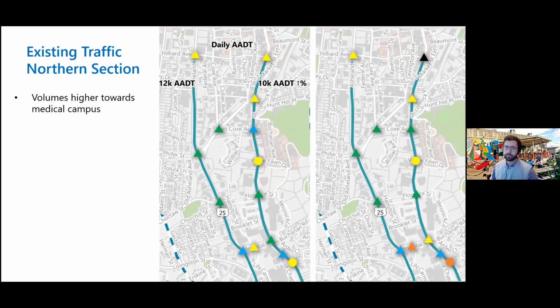We've seen a small increase in that annual average daily traffic over on Biltmore over the last 10 years. And then when we look south towards the medical campus, we still have about 12,000 vehicles along McDowell, and an even higher level, 17,000 vehicles per day over on Biltmore. Both of these have slightly declined by about 1% over the last few years.